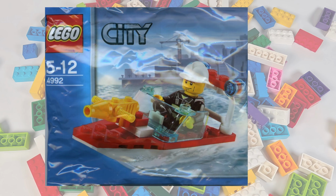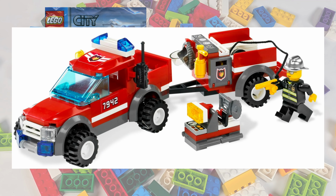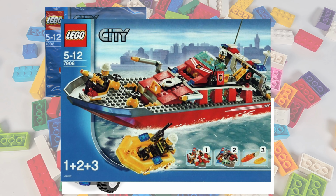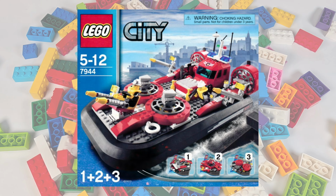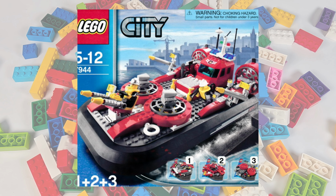After the 2005 launch of City and the first batch of sets, it was 2007 where the sub-theme really seemed to boom, starting with the usual polybag or promo sets, and this rather nifty set 7942 Off-Road Fire Rescue. It starts to get real with set 7906 Fireboat that also came with a small dinghy, 3 minifigures and a captain sporting a silver helmet. Another on-water craft for this year was set 7906 Fire Hovercraft, complete with 274 pieces and 3 minifigures.